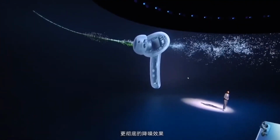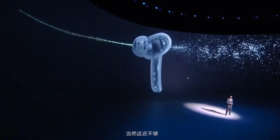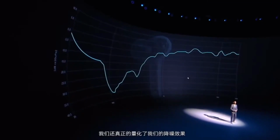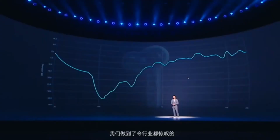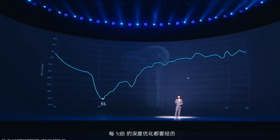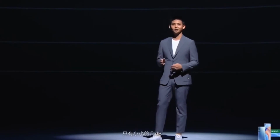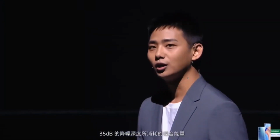It has an ultra-low latency mode which can go as low as 94 milliseconds for both the ears and 47 milliseconds for a single ear. It also has advanced feed-forward and feedback hybrid dual microphones that can achieve a noise reduction of 35 decibels. This can be achieved even in crowded environments like subways, high-speed rails and trains as well.